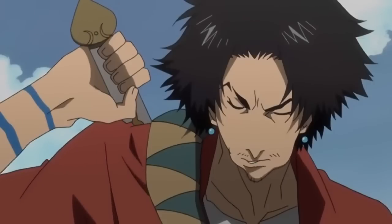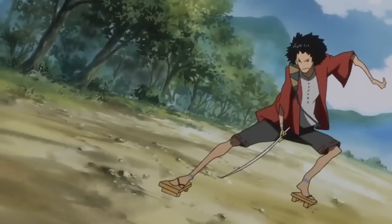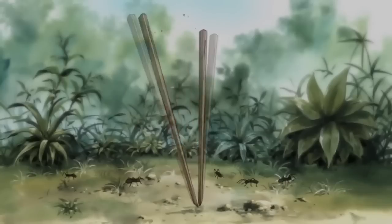For this list, we're prioritizing the formal wear characters bring to informal brawls, rather than traditional battle armor.